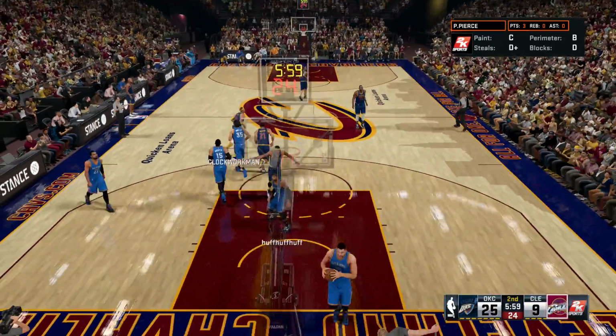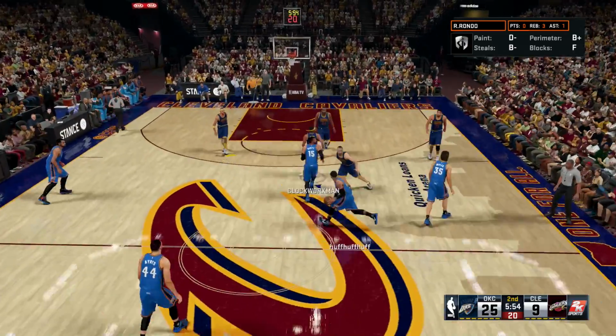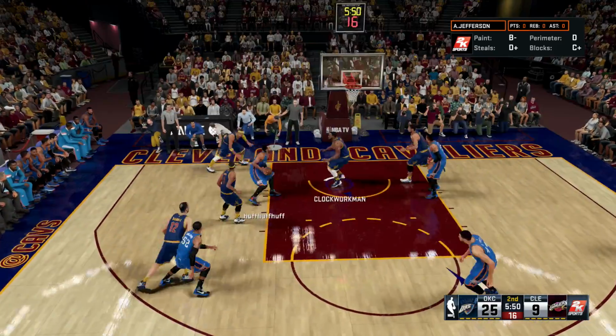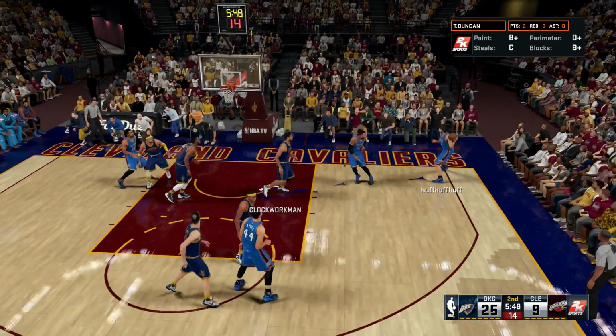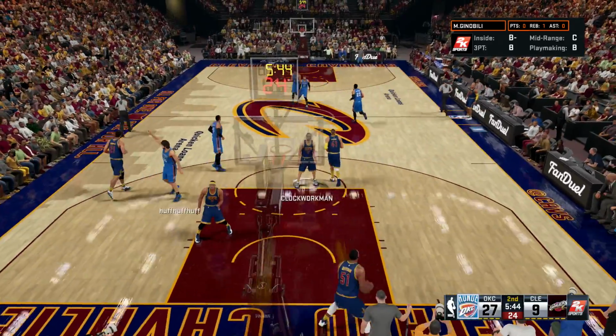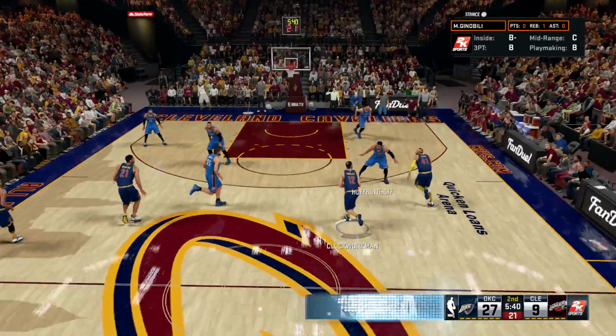Clock is at 3. Pierce wide open. He fires. Good on the triple. He might not get a better look than that all game. You have to get closer to him. He's not going to bite you. Get up in him. And yes, sir, that one drops. And the Thunder lead by 18.